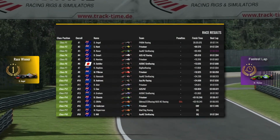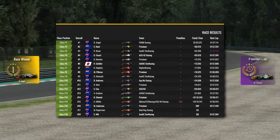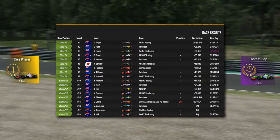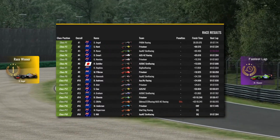And Rangy takes out the fastest lap overall there. 156.554. Third, came home in third place. He had a bit of an up and down race too, actually.